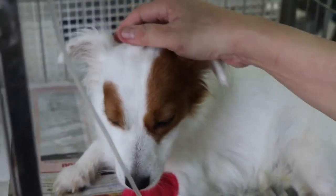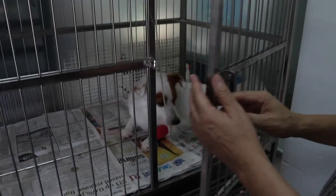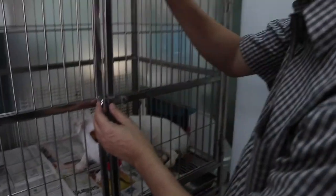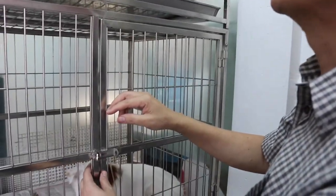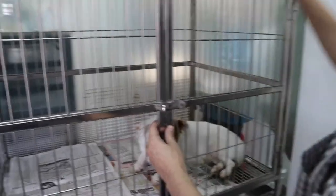In the meantime, I'll give him iron, amino acids, glucose, and iron solution of the salt. And we have to wait and see. He did vomit earlier on. Now as to why he vomited, we don't know yet. That could be due to many factors. So we wait for the blood test results.